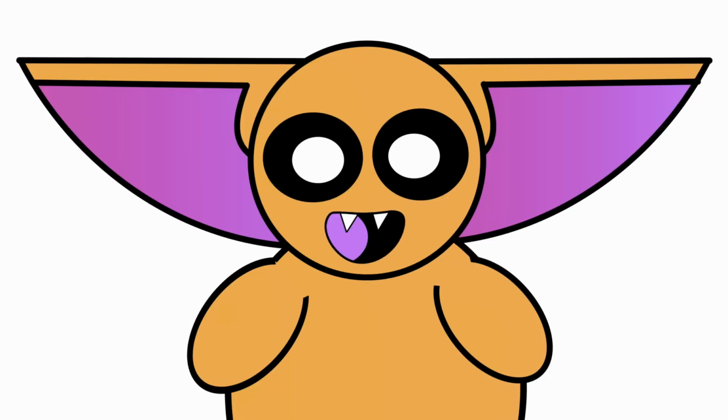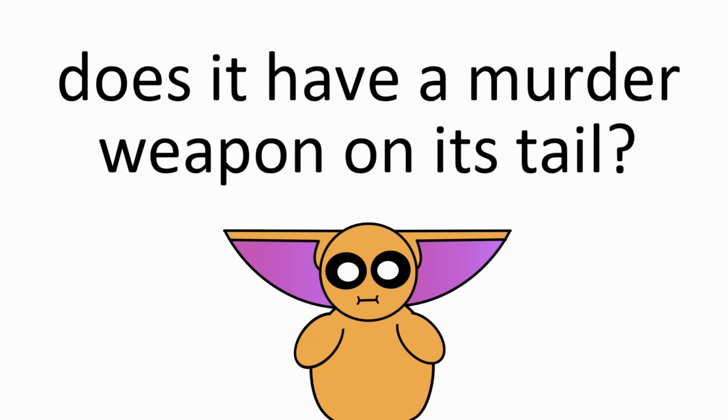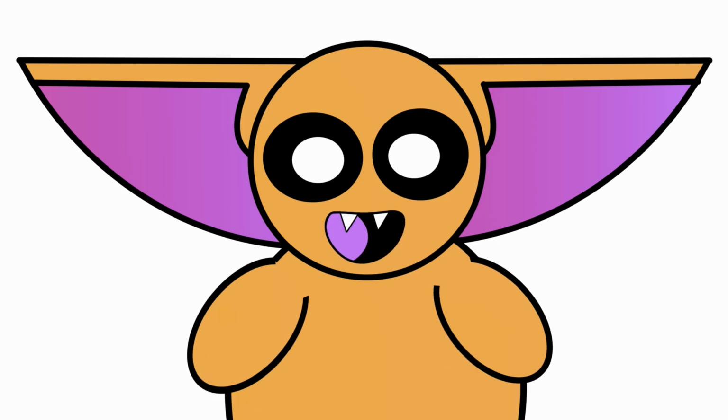When it comes to classifying ankylosaurs, we need to answer one very important question. Yes or no? Does it have a murder weapon on its tail? Well, I think tail clubs are cool, so I'm gonna go ahead and say yes. But apparently, it's more complicated than that.